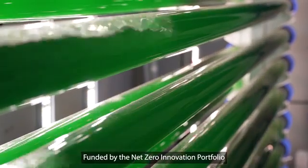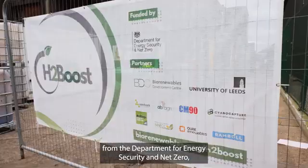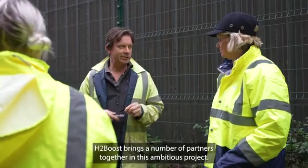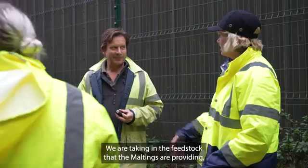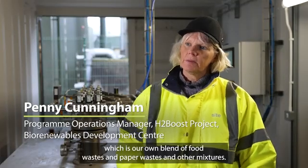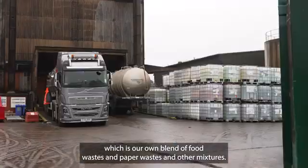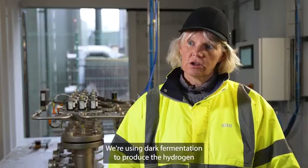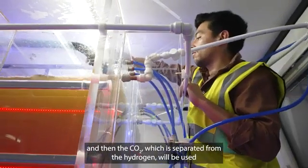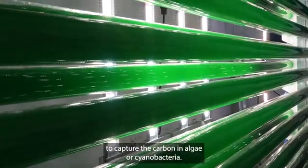Funded by the Net Zero Innovation Portfolio from the Department for Energy Security and Net Zero, H2 Boost brings a number of partners together in this ambitious project. We are taking in the feedstock that the Maltings are providing, which is our own blend of food waste and paper waste and other mixtures. We're using dark fermentation to produce the hydrogen, and then the CO2, which is separated from the hydrogen, will be used to capture the carbon in algae or cyanobacteria.